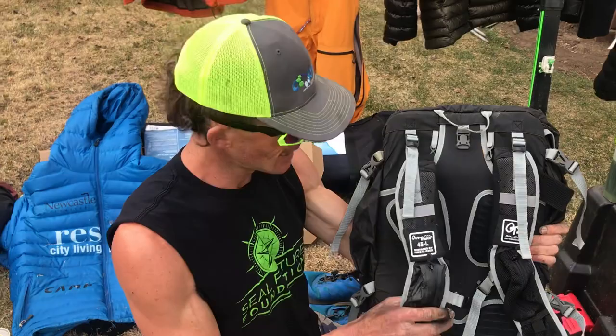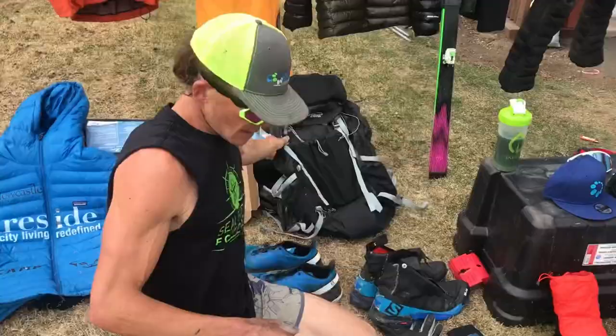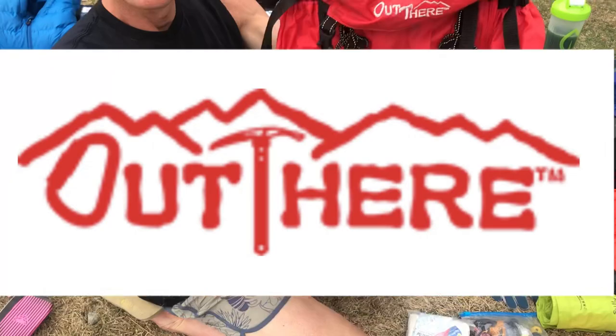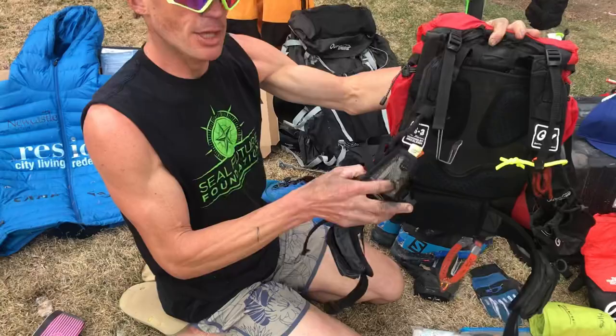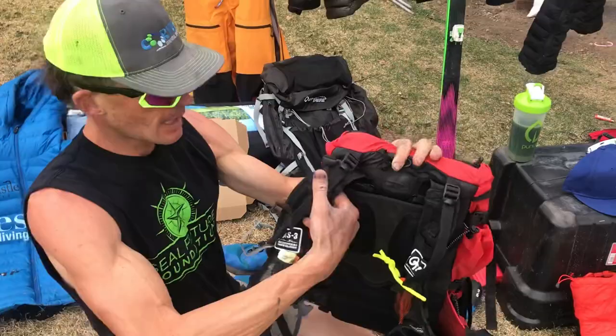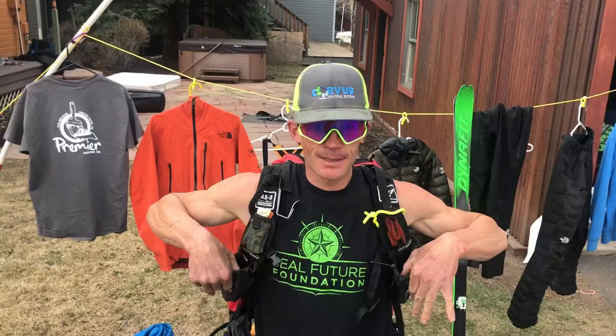So this is the 45 liter. You can see it's well ventilated. This is for the big sections where I have to take a sleeping bag and Jetboil. But 95% of the time, I'm going to be using this Out There USA pack. This is the AS3. This is the 30 liter pack. And it's got the hook for the skis. I always carry some of this for just, you can clip anything onto anything. And then I'll show you. Your water bottles are right here. I mean, this is the most well thought out design pack.